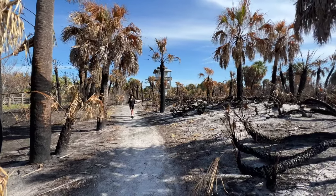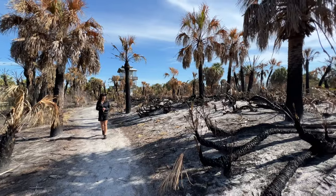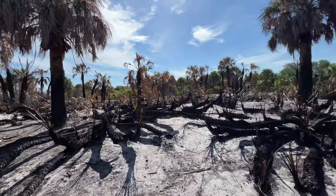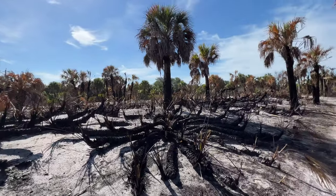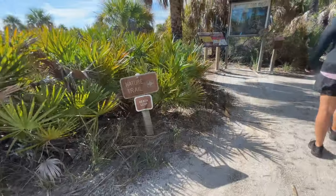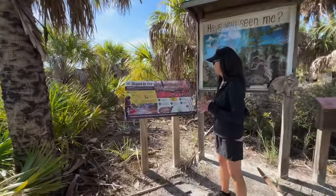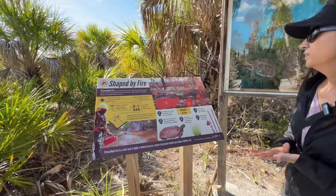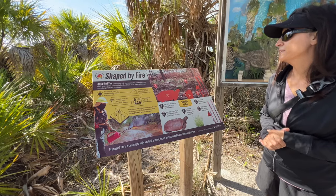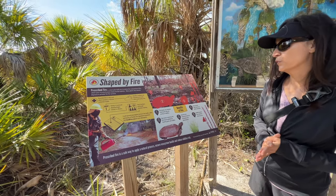As you can see, it looks like they've recently done a burn to kill some of the undergrowth. Shaped by fire, so prescribed fire is what they've used here. And they use it to mimic the natural forest fires which once occurred across many Florida habitats. And many plants and animals depend on periodic fire for survival.